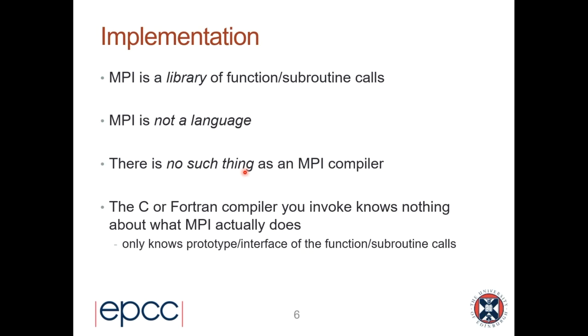MPI is a library of function and subroutine calls. It's not a language. There is no such thing as an MPI compiler. The C or Fortran compiler you invoke knows nothing about what MPI actually does. It will know the prototype or interface of the function calls, but they're in an external library. Your compiler has no idea what MPI is doing. Your compiler thinks that it's compiling a serial program with some funny subroutine calls or function calls. So the compiler gives you zero help in MPI programming.